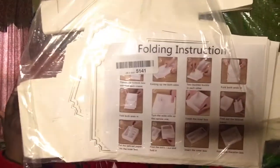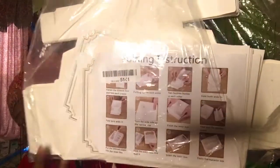They're actually made for macaroons, the desserts. So it's really cute. You can fold it together, and I think it holds like 10 macaroons. But I'm not going to use it for that.